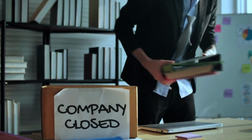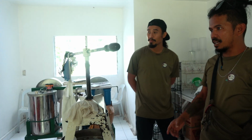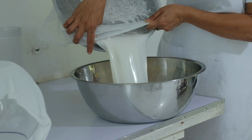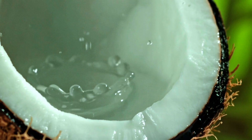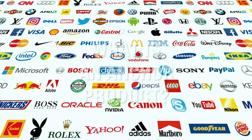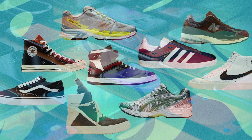With over 75% of businesses closing within the first 5 years, we have our odds stacked against us. With the increased awareness of how natural foods and natural products are beneficial for people, the demand for more transparency in companies, and a more connected world through apps, internet, and technology, we know virgin coconut oil is going to be a great anchor product. What is an anchor product? An anchor product is a product that grabs attention from the consumer. It also creates an identity in which you can build other products around.